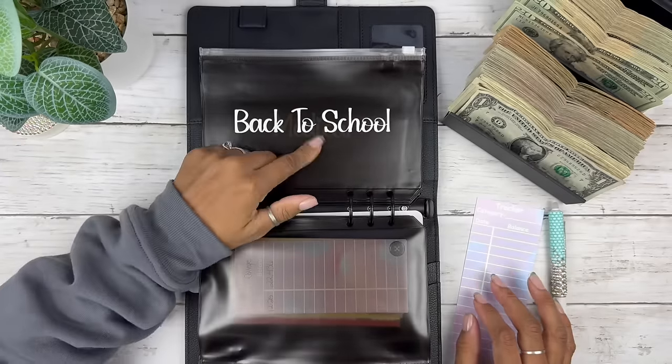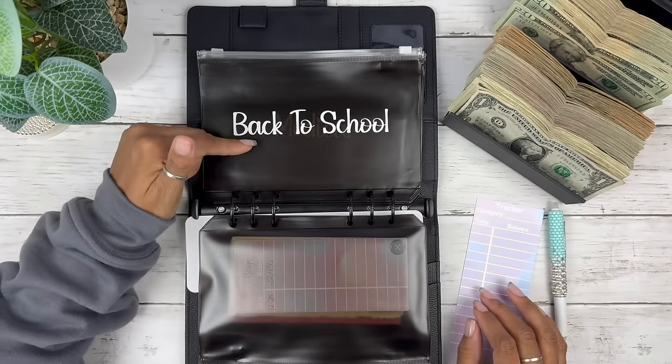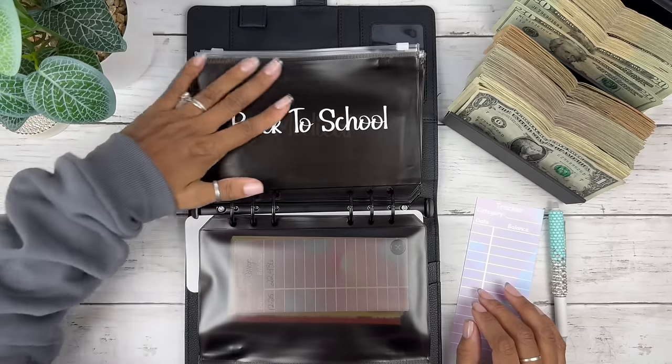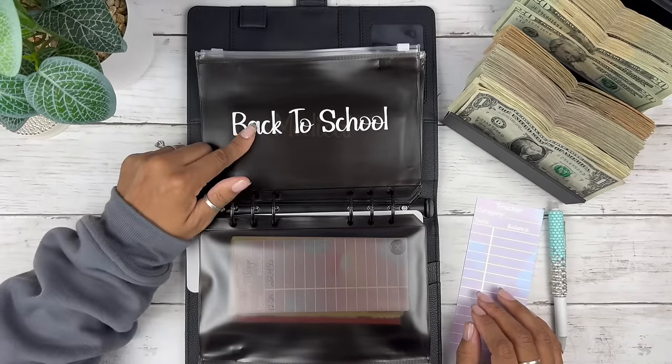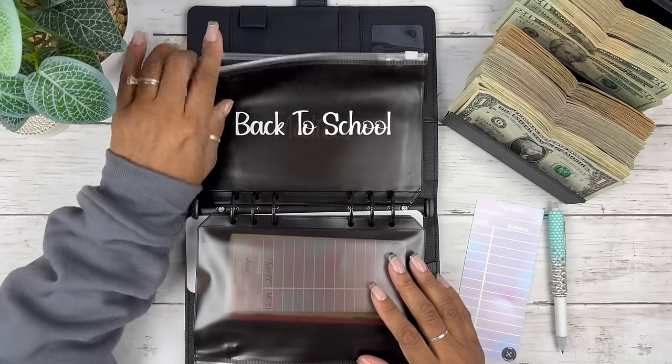Now back to school. Back to school. That entails so much. First off, this handwriting is amazing. I love this font that I found. I actually had to pay for this font. This font wasn't even free, but it was worth it because I love it so much.